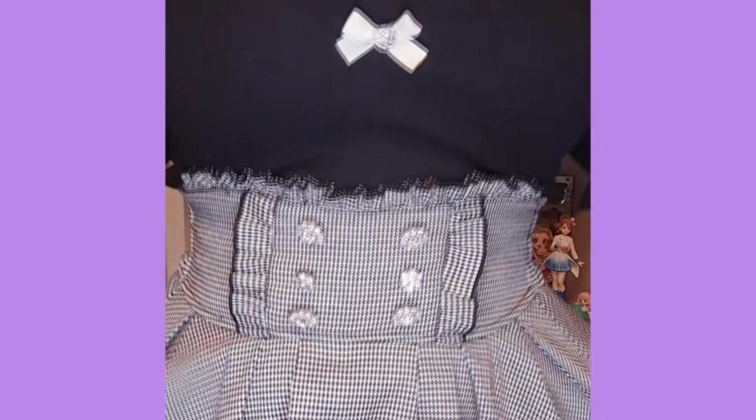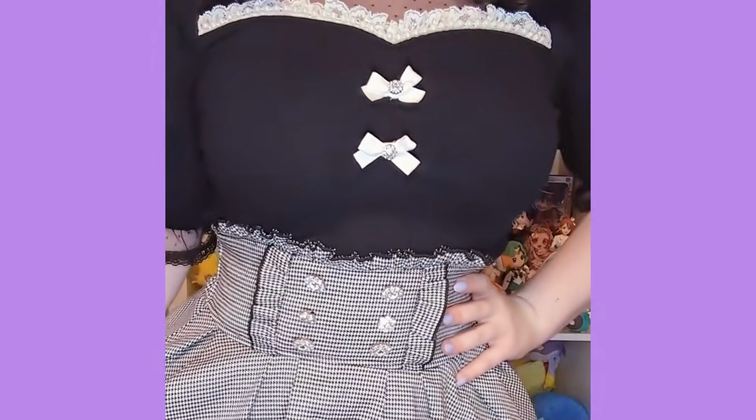This paired with some black socks and some platform shoes or some black thigh-high boots, I think would be super cute. I'm planning to hand wash this because I don't want the black and the white to bleed. But if you have any tips for how to hand wash J fashion, please let me know, because I'm getting to the point where I get scared to wash things and I need help.